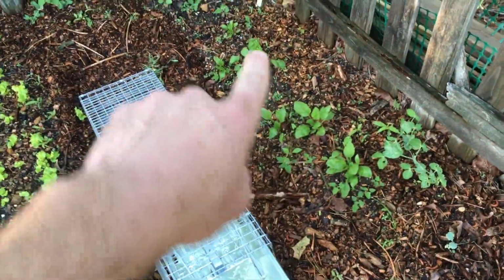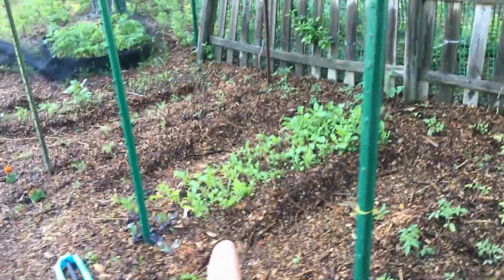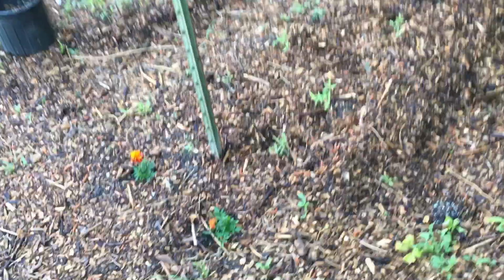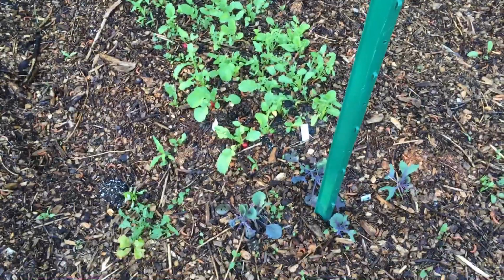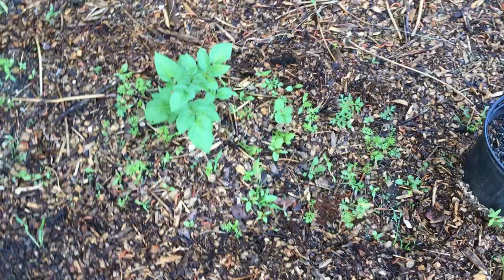Some spinach up front. Put tomatoes in this row. These are all radishes that are about ready to be pulled. Some marigolds up front. Boo. Some cabbage here that got munched by the groundhog. Some potatoes there that survived over the winter because I forgot that they were in there, mixed in with some carrots and some volunteer tomatoes in here.